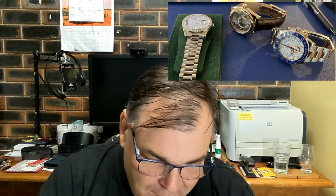What are your thoughts on the white gold presidential? Look, I've got to be honest with you. I looked at it and went, ooh, it's a bit blingy. It blings. I was concerned, is it an aftermarket, non-Rolex bezel and dial? But it is factory. That model number is a reference number for factory dial and bezel.